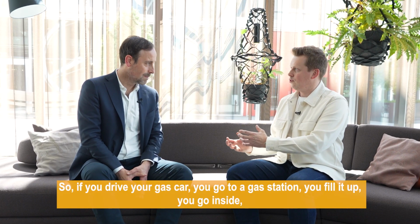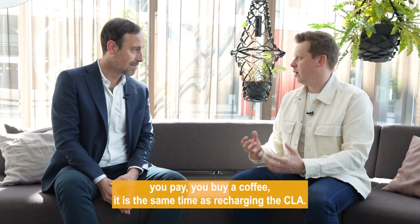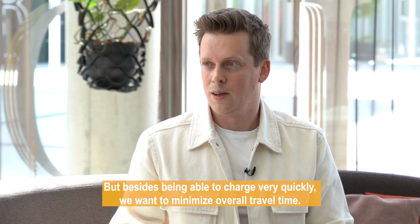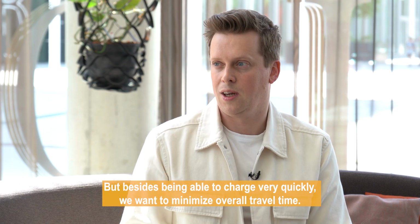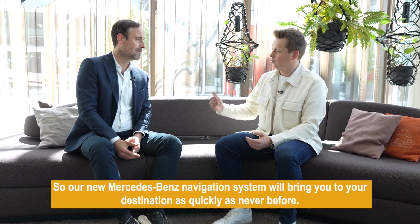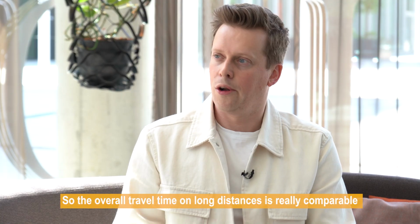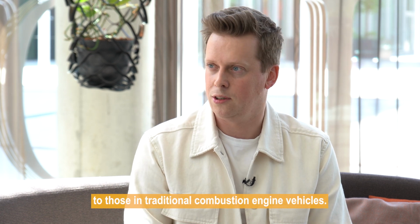So if you drive your gas car, you go to a gas station, you fill it up, you go inside, you pay, you buy a coffee, it is the same time as recharging the CLA. But besides being able to charge very quickly, we want to minimize overall travel time. So our new Mercedes-Benz navigation system will bring you to your destination as quickly as never before. So the overall travel time on long distances is really comparable to those in traditional combustion engine vehicles.